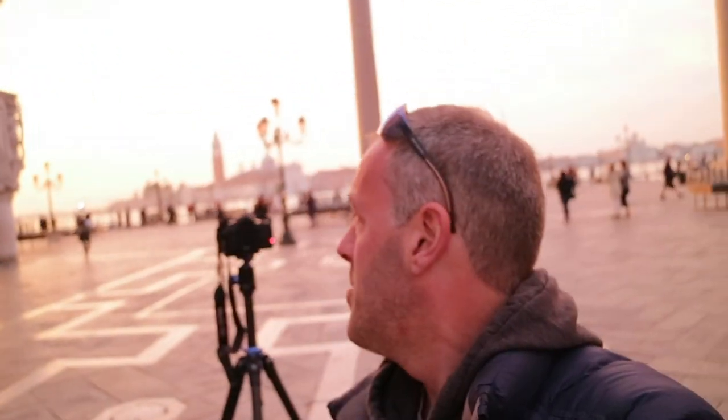I'm set up on this shot now. Just see the corner of Doge's Palace there. The sun's still not come up yet, but it's colouring up really nice. I've put a six-stop neutral density filter on because there's quite a few people milling around, and it's given me about a minute exposure. With that in place, it blurs the people and makes it look like it's empty, which is not completely empty.